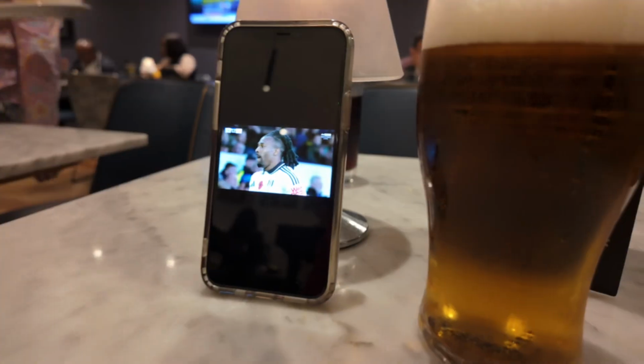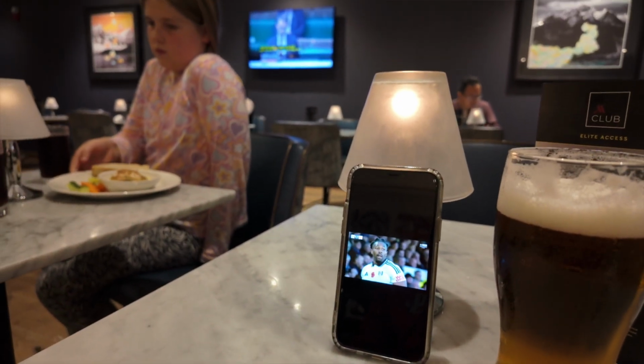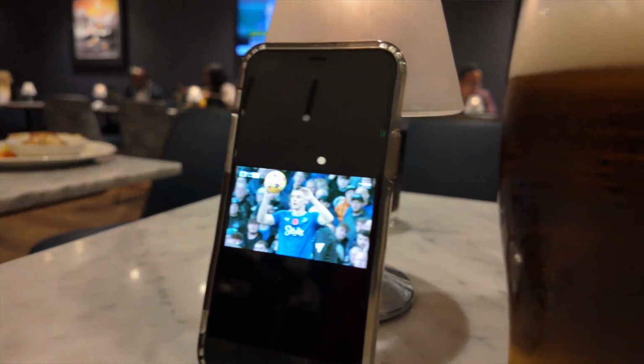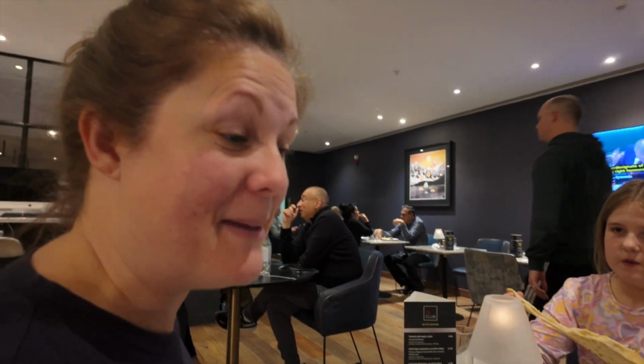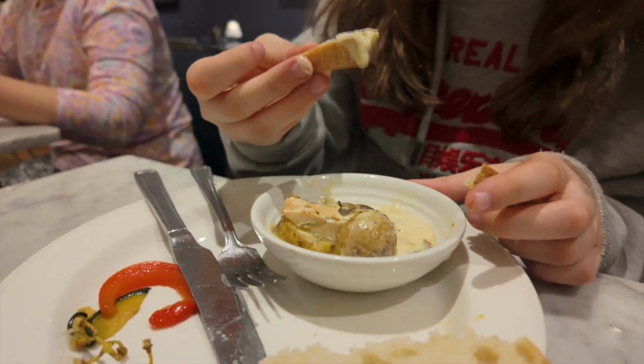Wi-Fi is free throughout the hotel and is strong enough for you to stream a game whilst you carefully position your phone out of sight of your loved ones so they don't catch you out. They did, but thankfully let me get away with it. Staff were also very attentive in the lounge, and I'm going to give a shout out to Manish, who couldn't have done more to make us feel welcome and check that we had everything we needed.